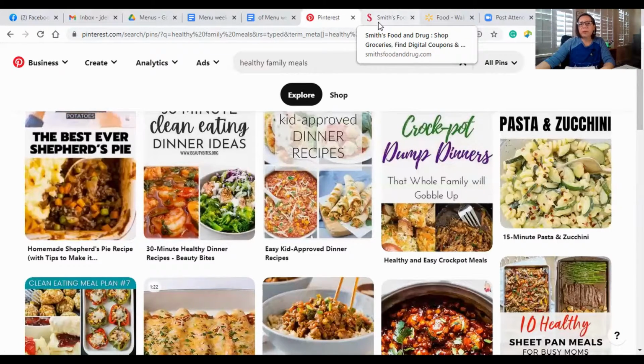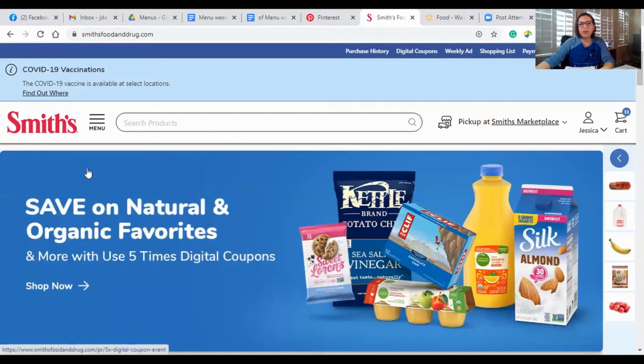So the first store that I'm going to show you is called Smith's, and this is in Utah. Smith's is Kroger. So like in California it will be your Food for Less or your Ralph's. And you need to check out if they do store pickup. And it's very convenient. And you can see over here that I already have some items in my cart.